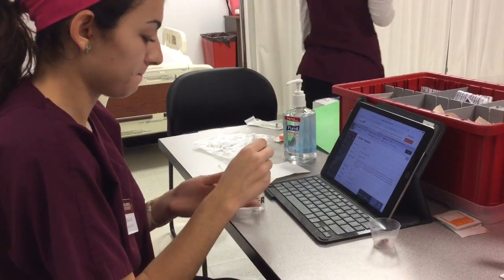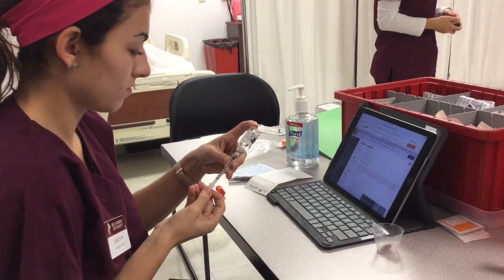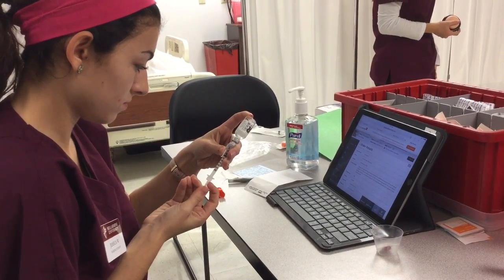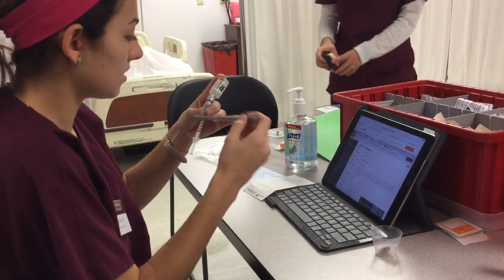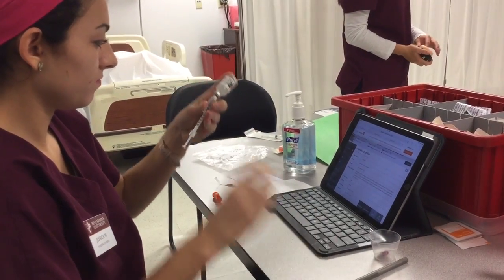Dispose of the needle in the sharps. Just so that your medication has been administered. Make sure that's 15 units. Get rid of any air bubbles. Are you in a comfortable position?